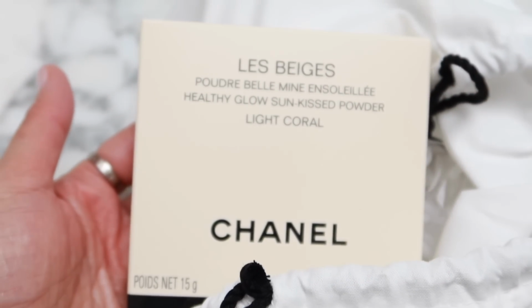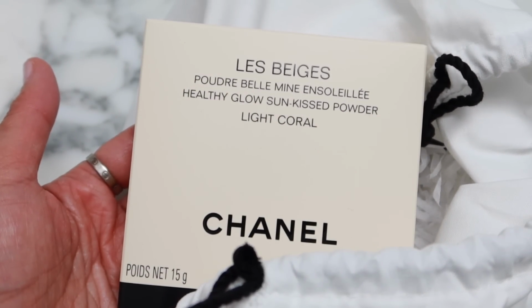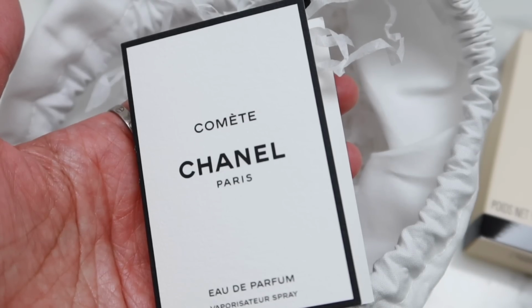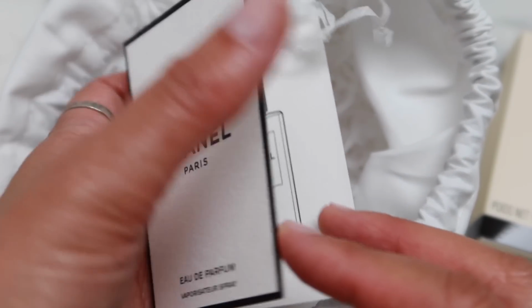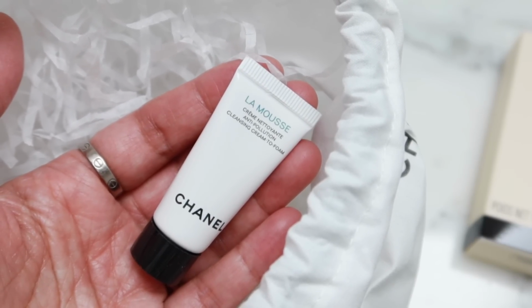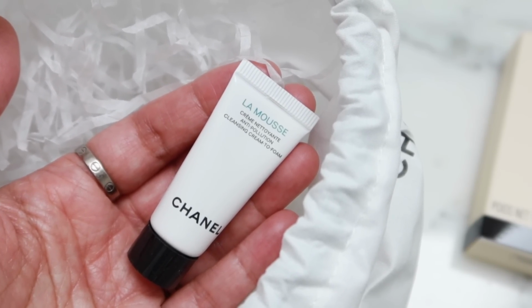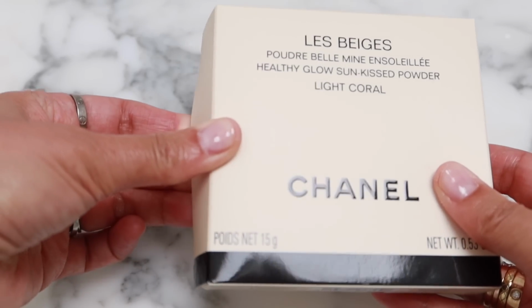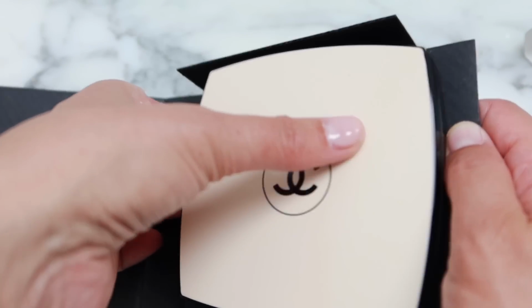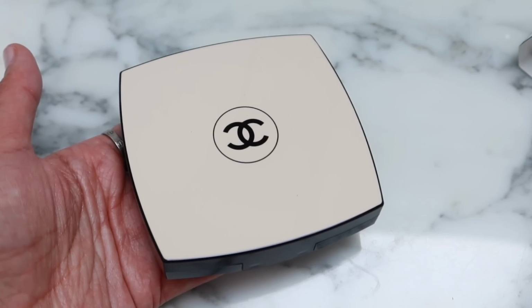And we have here my 3rd palette in light coral. Oh, I got a couple of samples, let's see. I chose the Comet fragrance. I've been curious about this one. And whenever I can get their cleansing cream to foam, I always get this, it's really nice. And we have the lovely beige packaging.